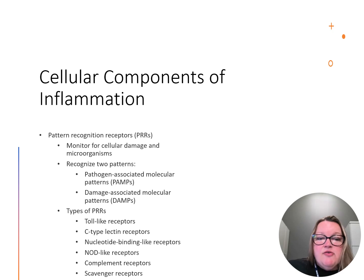Some cells have what's called toll-like receptors. These can recognize a large variety of PAMPs that are located on cell walls or surfaces of the microorganisms. C-type lectin receptors can bind both PAMPs and DAMPs, so they can recognize both. And these are important when we talk about fungus and those antigens. Nod-like receptors help to control the inflammatory response. And scavenger receptors are expressed primarily on macrophage.